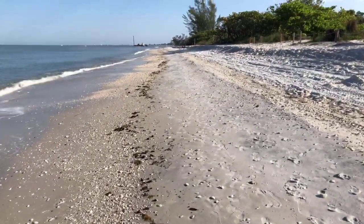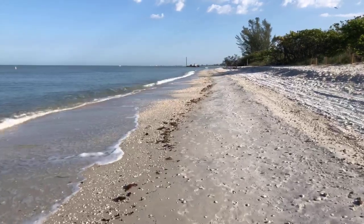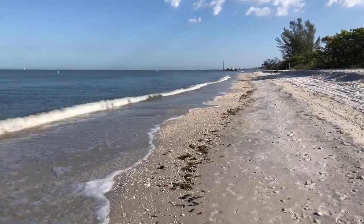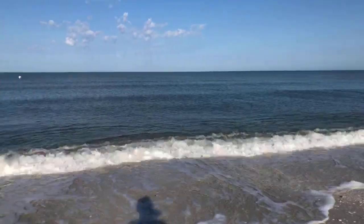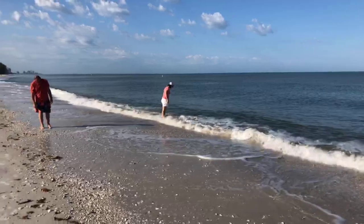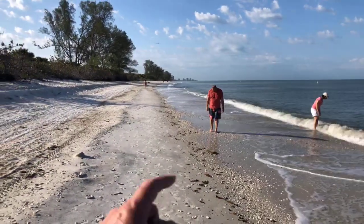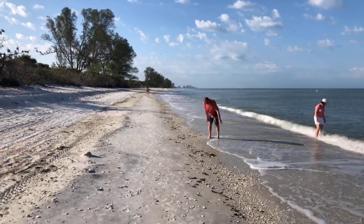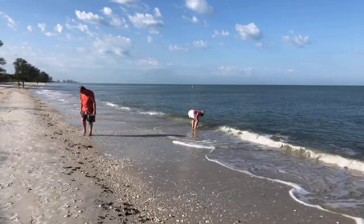Beautiful morning. It's going to be a hot one today in Southwest Florida. Low 90s, they're saying 92 degrees today. Starting to warm up fast. But it sure is beautiful. Looking south down the beach towards Naples, the city of Naples. You see all those condos down there? That's the Park Shore area, called Park Shore. Very expensive beachfront condos.